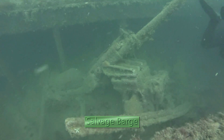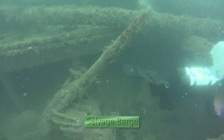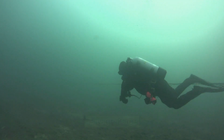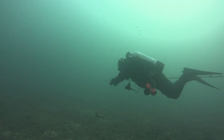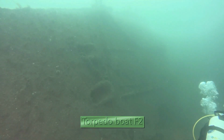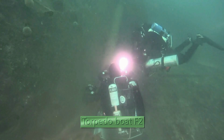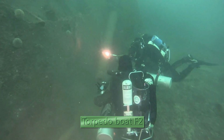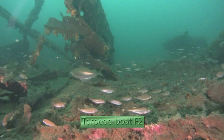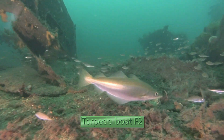This is the twin 37mm ACAC gun, salvaged from the F2 before the salvage barge sank. Doesn't take long to look around the salvage barge, so we headed off to the F2. This is its bow. It's begun to collapse. Now this is a couple of rebreather divers looking at the 105mm gun, where they found a small torch that had become lodged. Lots of juvenile fish on the wreck and the occasional saithe or pollock.